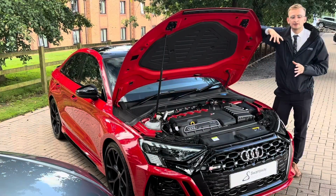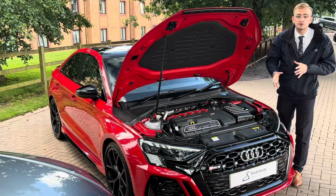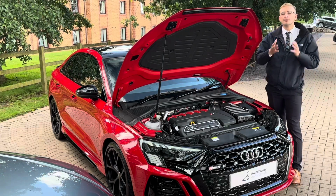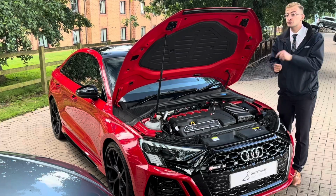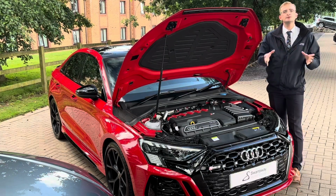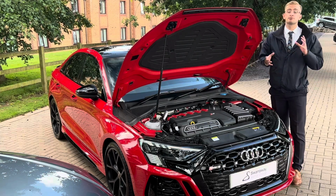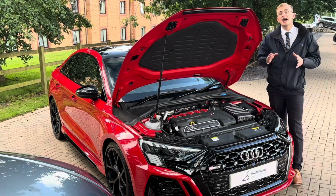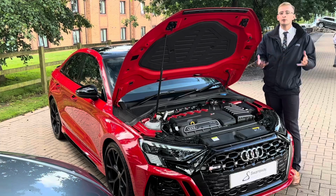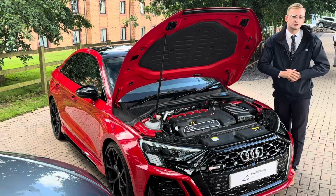So with the latest generation of RS3, it is quicker than the previous. Well, it's got to be, but it still carries over the 2.5 5-cylinder petrol engine, producing 400 PS, but the 0 to 60 time is quicker. It's 3.8 seconds on the latest as opposed to 4.1 on the previous. The newton meters of torque is also increased to 500 as opposed to the previous 480. And it also has a higher top speed of 174 miles per hour. Now, which one is better to drive? Well, we'll leave that for you to decide, so do come and book a test drive today.